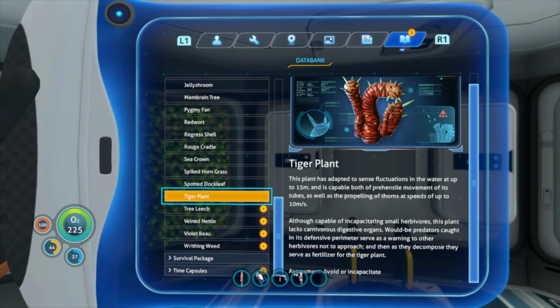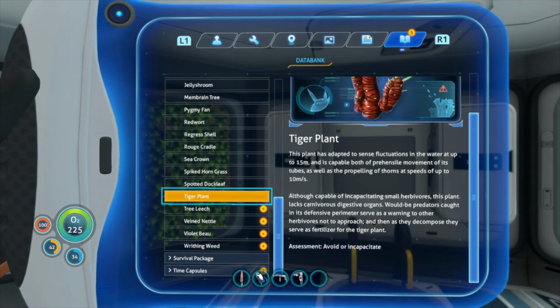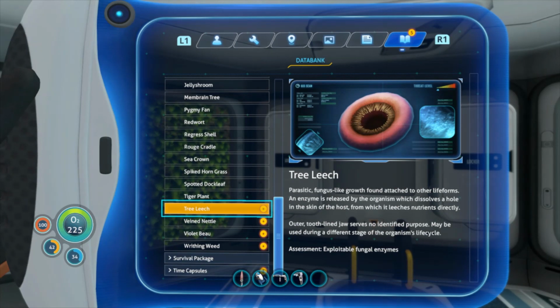It is capable of both prehensile movements of its tubes, as well as propelling its thorns at speeds up to 10 meters per second. Although capable of incapacitating small herbivores, this plant lacks carnivorous digestive organs. Would-be predators caught in its defense perimeter serve as a warning to other herbivores not to approach. And they are decomposed to serve as fertilizer for the tiger plants. Assessment: avoid or incapacitate.